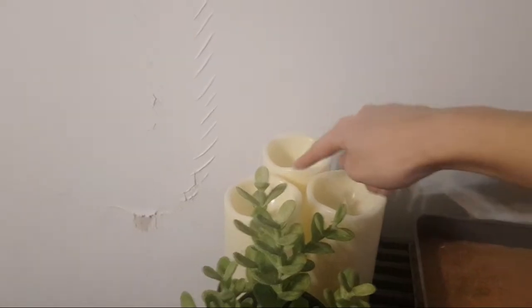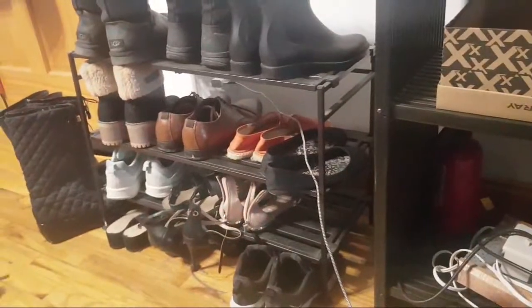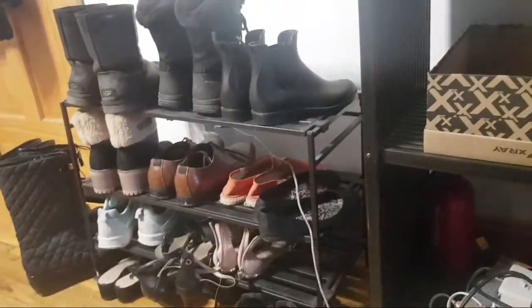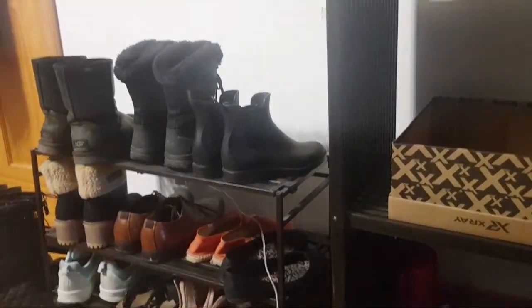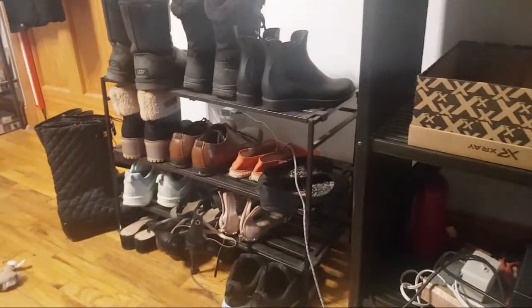And these, this was actually purchased. These 3 things, I think $7. But yeah, it's things like this. And then there's all my shoes. See all my shoes? I have so many shoes, a ton of shoes. You can see my winter boots and my Ugg boots and my rain boots and things like that.